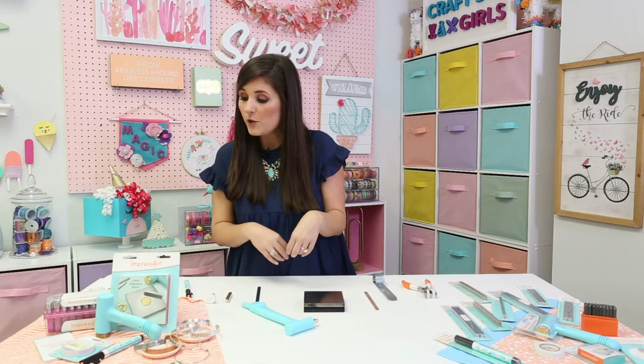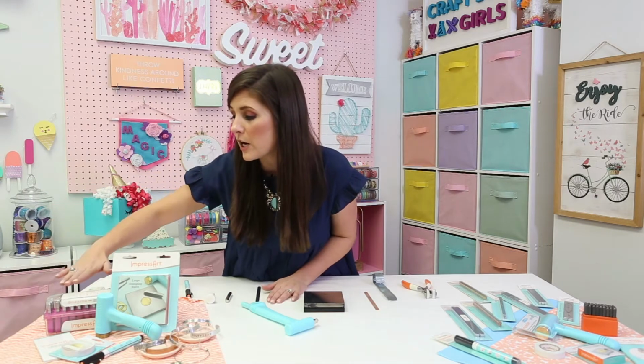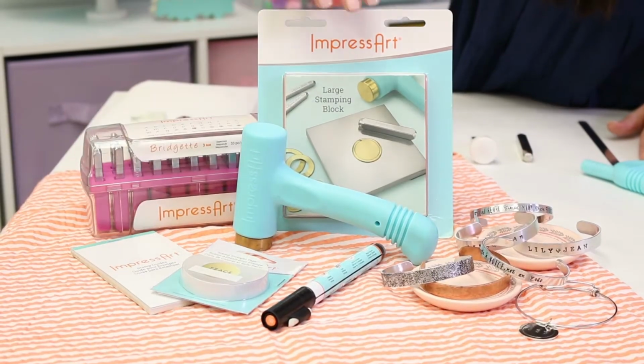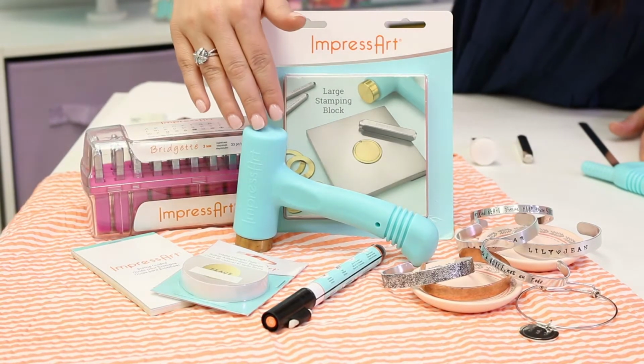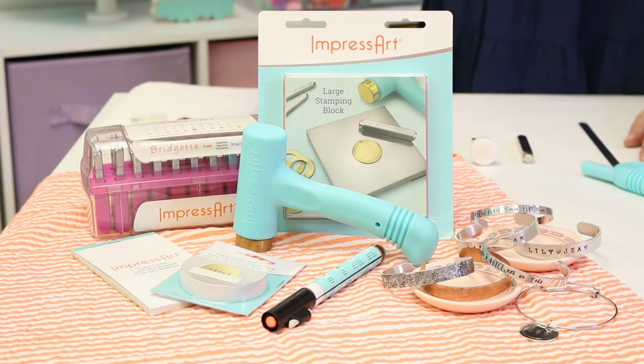Or if you want to jump in a little bit more, you can go with the mid-level stamping kit, which gives you all of these things that you see here. You get a larger set of stamps, your stamping guides, a larger stamping block, your hammer, your marker, and your tape. This will run you about $85.